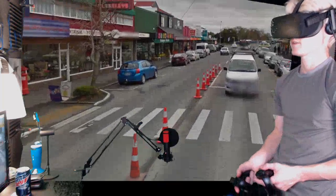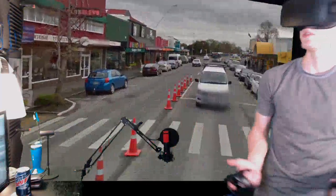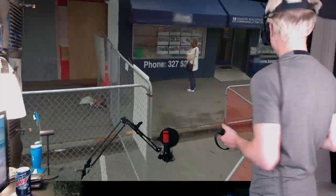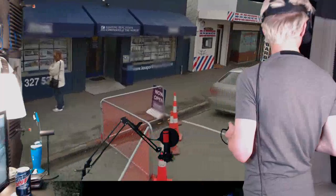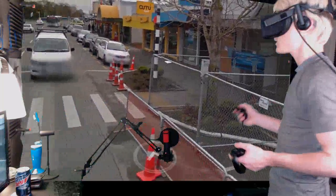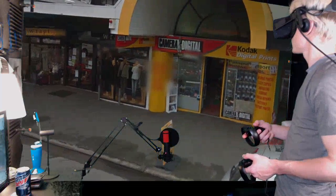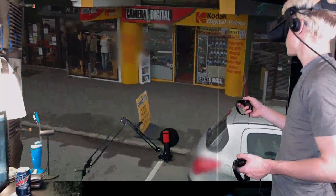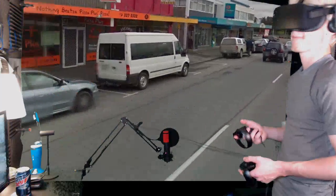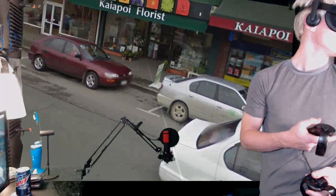Let's go street view. Alright. Welcome to downtown, I guess. Looks like they're doing some sort of construction here. Got phone blurred out. Hard quartz, I thought that said haircuts for a second. Kodak, digital prints. Subway. Hot pizza. A village arcade. And a florist.